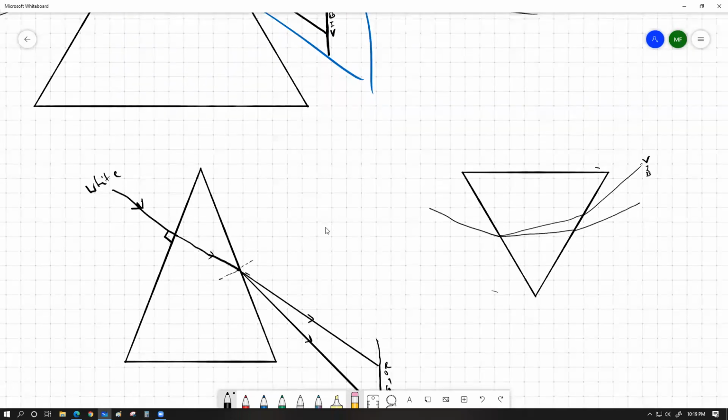Yes, okay, here it is not bending at all. This is going to just continue as is. It's bending only at the second step because now it is leaving from the glass, entering into the air. So it has to bend away from the normal. Change of medium causes refraction. Simple. Change of medium causes the refraction.